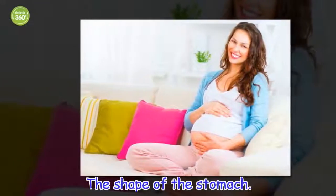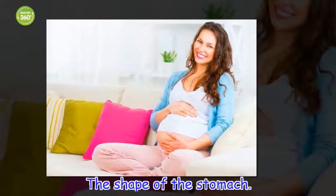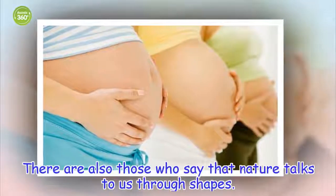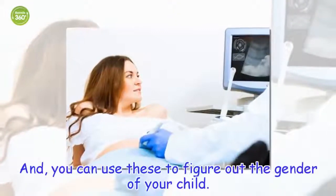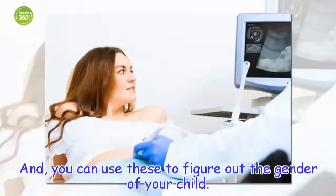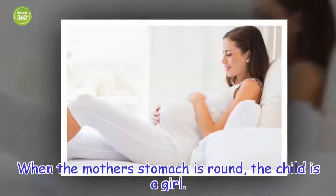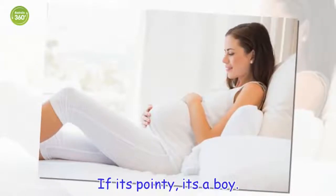The shape of the stomach. There are also those who say that nature talks to us through shapes. And you can use these to figure out the gender of your child. When the mother's stomach is round, the child is a girl. If it's pointy, it's a boy.